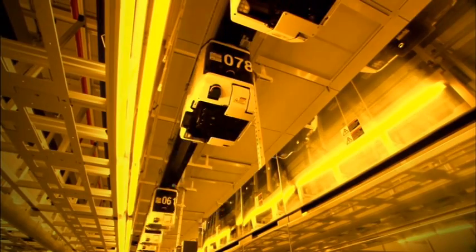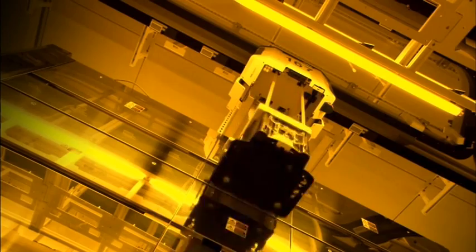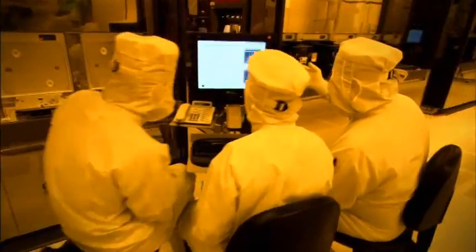Here, 25 wafers are packed into each hermetically sealed container and sent off on a journey that will take them through hundreds of manufacturing steps. Photolithographic techniques transfer the circuit structures to the wafers, rather like slide projection. The key to this whole process is a solid mastery of light.